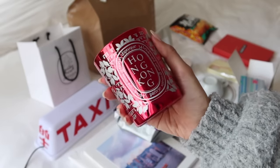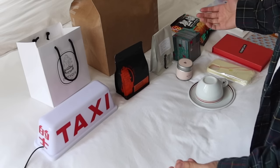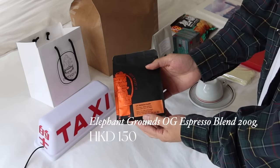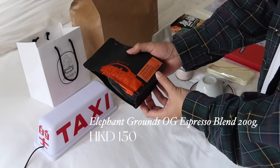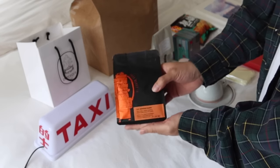And if you love coffee, Hong Kong has abundant coffee shops, such as this one, our favorite, Elephant Grounds. This is their OG espresso blend. It's a roast almond and dark chocolate, a bit of a medium roast to it, but one of our favorites to drink at the home cafe.